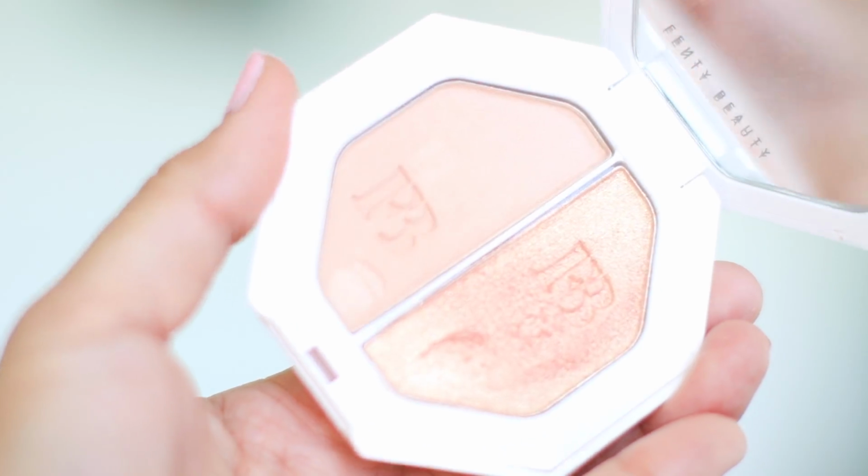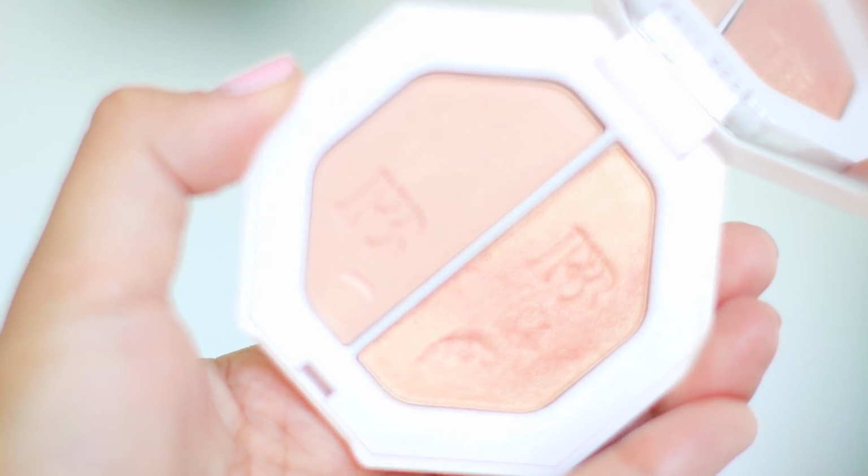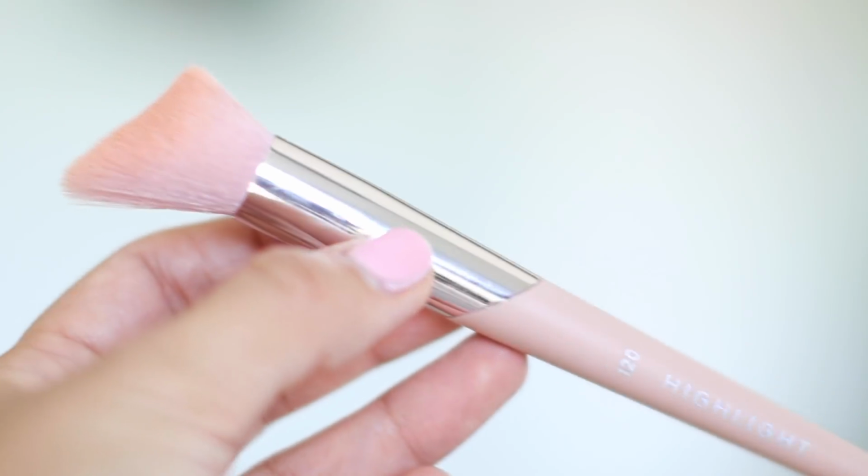So I also bought the brush, you guys. I have to show you. So the brush, it looks like this. It's the 120 highlighter brush. I hope that Fenty Beauty comes out with more brushes, because if their first brush is this good, you better believe their other brushes are going to be awesome.